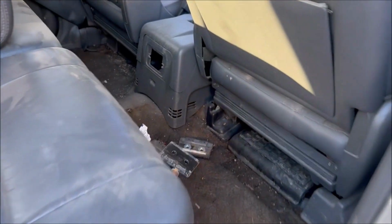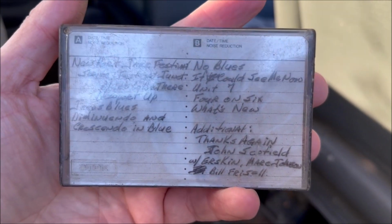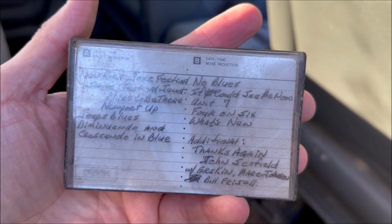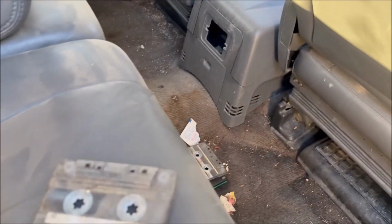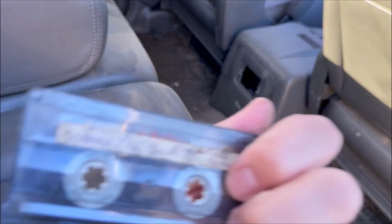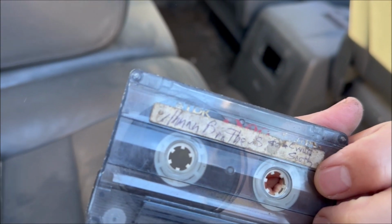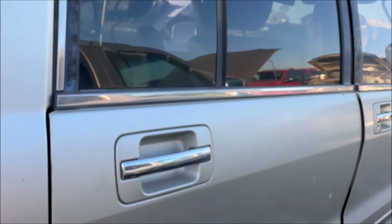About the only treasure I see in this SLX is a collection of cassette tapes down here. Looks like a jazz festival. Nothing that I recognize. Don't know. I'll pass on saving any souvenirs from this thing.